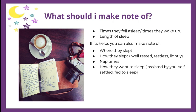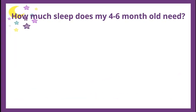Were they assisted by you? Were they self-settled? Were they fed to sleep? Was it a nap on the go? And how they woke up. Did they wake up on their own or did you wake them? And also, were they particularly tired or groggy when you woke them up as well? Sometimes that's important information to know.